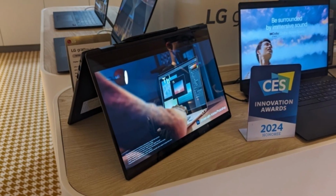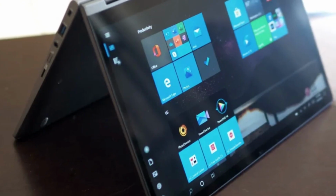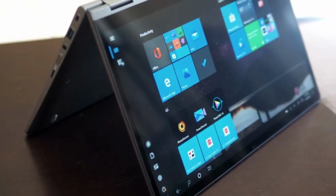The touchpad is also quite responsive. Unfortunately, the touchpad is quite mushy, so you might want to check out the best wireless mouse page if you choose the Gram Pro 16.